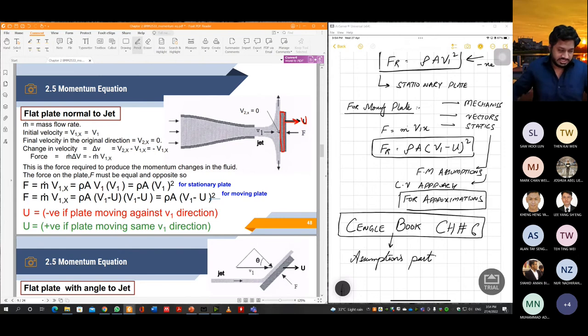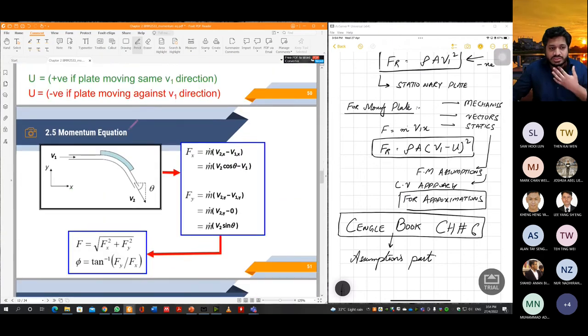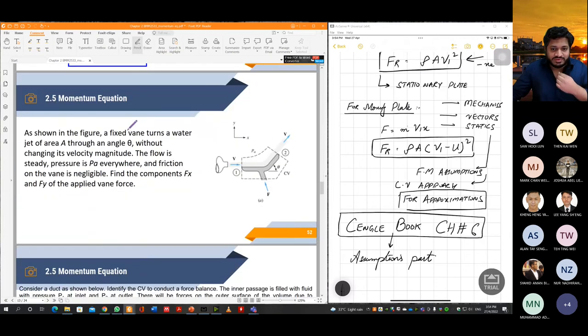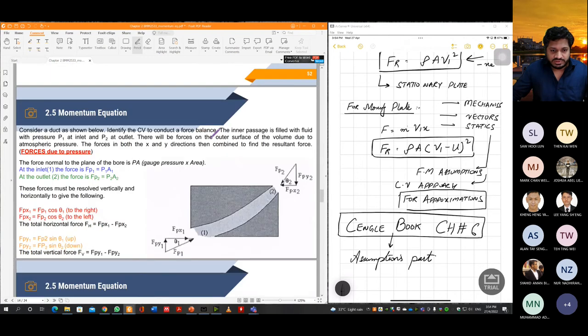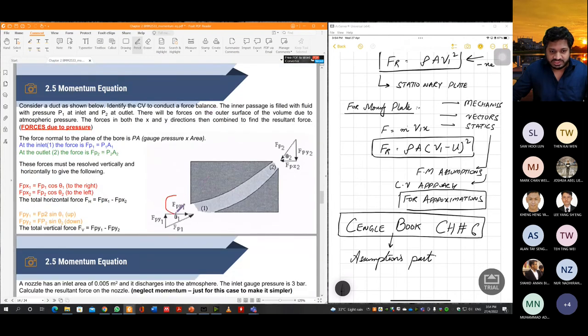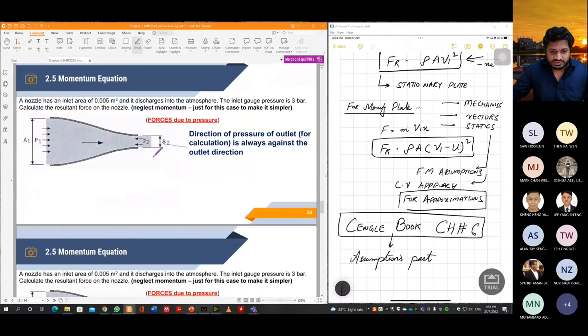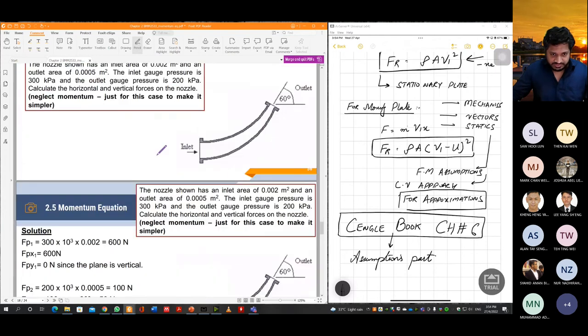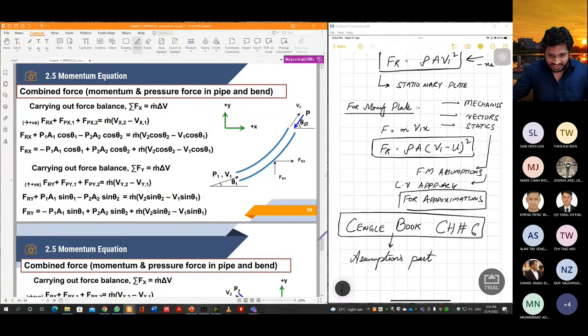So in the next lecture, we will go through a flat plate at an angle to the jet, and then the momentum equation in which we need to consider the pressure also. Here we are considering the pressure: Fpx is the pressure force and Fpy is the y component of the pressure. So we have reaction force and pressure force both, which should be included, and then we will go through some exercises after Hari Raya.